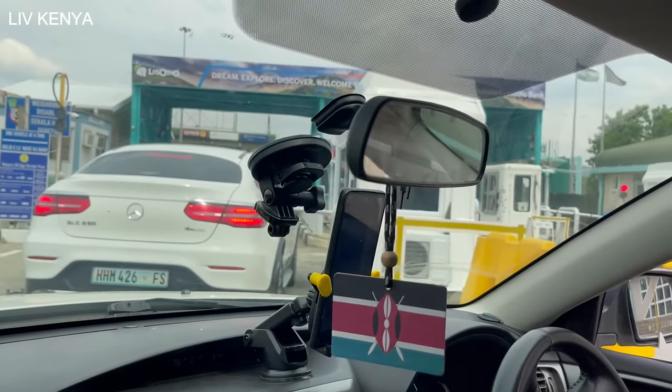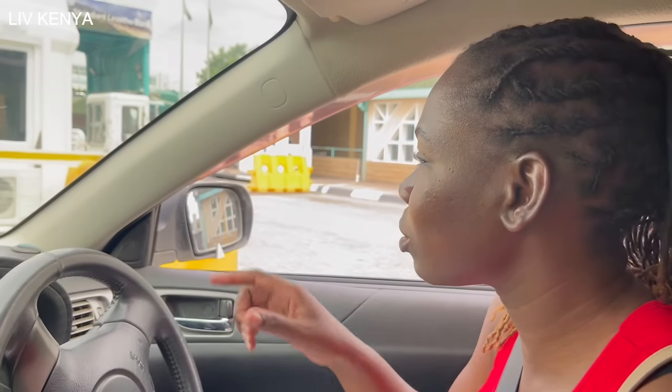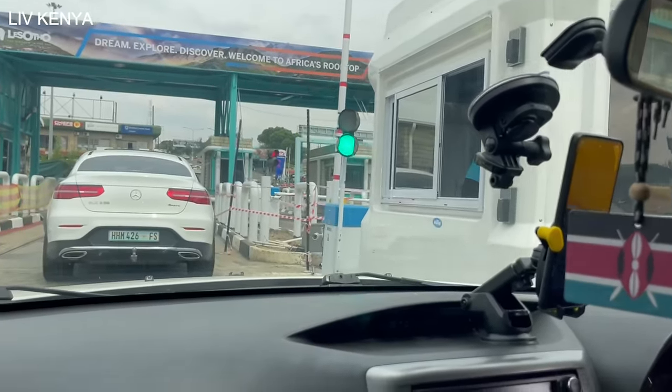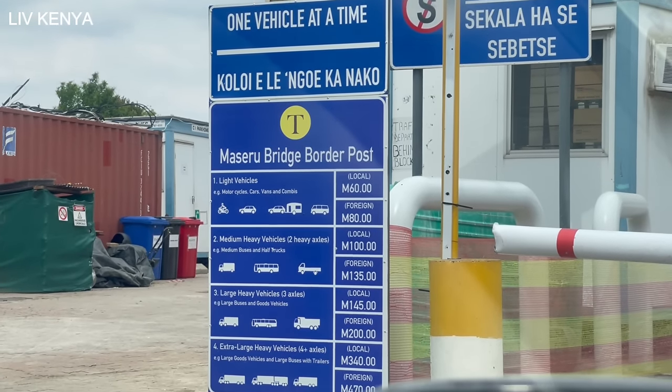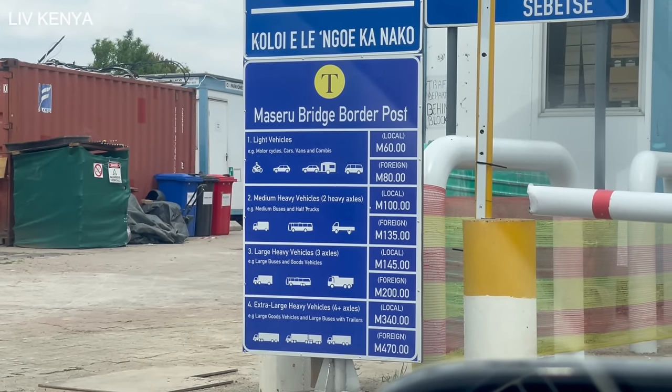So guys, we've had the most seamless border clearance ever. It is like a drive-thru. You see the way you can go to McDonald's or Chicken Inn to order your food and you just wait for it as you go? It's like that. You don't leave your car. Well, there are people who live in Maseru and work the other side.